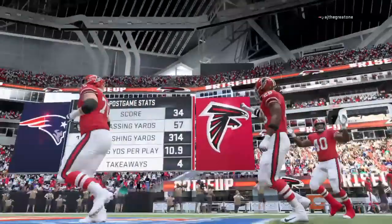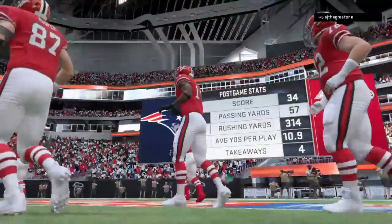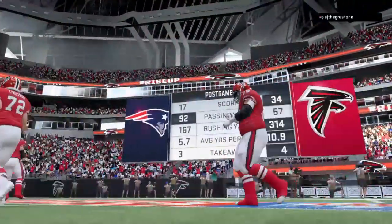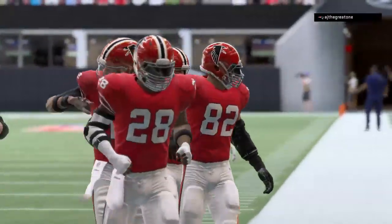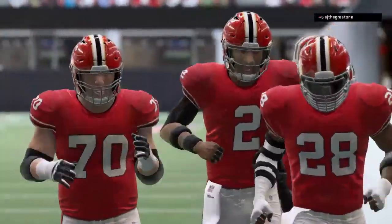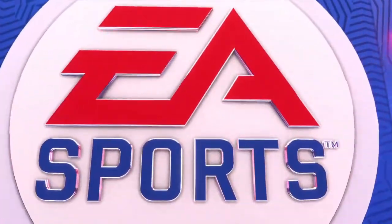So for Atlanta, that'll be a happy locker room as they start the season 1-0. And they'll hit the road next week to take on the Dallas Cowboys. Meanwhile, for New England, they go down to defeat here in the opener. And they'll try again next week at home.